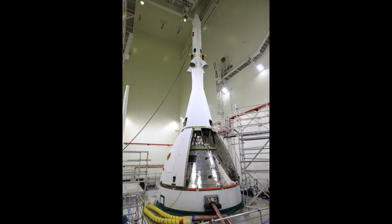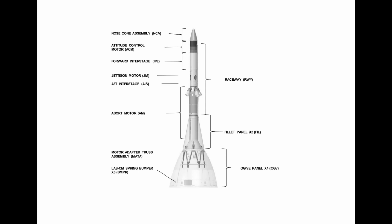A 4-piece ogive-shaped fairing encapsulates the crew module during atmospheric flight, and additional fillet fairing panels fit over the abort motor casing above the MATA, or in fact over the interstage that is attached to the bottom of the abort motor. The panels are made up of composites, and the MATA cone was redesigned from a composite structure to a metallic one, where the cone is machined from a metal forging. So when looking at the status of the LAS elements, we're looking for when they arrive at Kennedy Space Center.